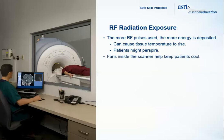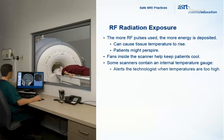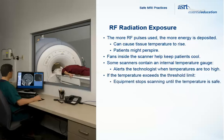Fans inside the MR scanner help keep the patient cool, and some MR scanners contain an internal temperature gauge that alerts the MR technologist when temperatures inside the bore are too high. If the temperature exceeds the threshold limit determined by the patient's weight and specific absorption rate level, the equipment stops scanning until the bore temperature drops to a safe operating level.